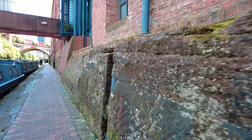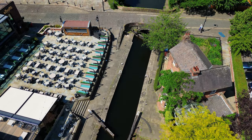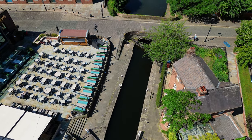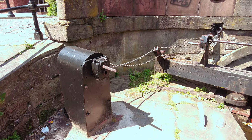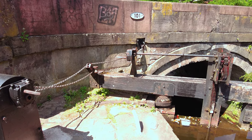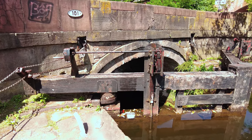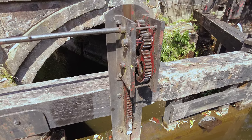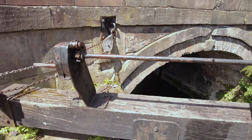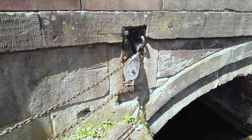So heading back to the Duke's Lock, we're going to have a look at some of the unusual lock gear that's there. Because they're built in quite a confined area, the lock arms are really short, so they've ended up putting mechanical winches to open the gates. From my recollection, there's three sets of locks on the flight that have got this mechanism on them.